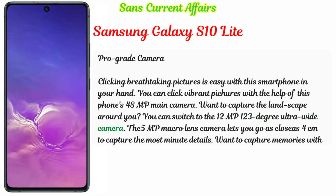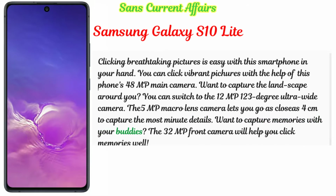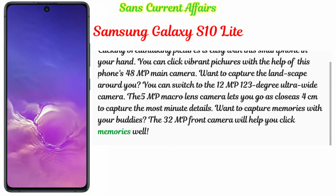123-degree ultra-wide camera. The 5MP macro lens camera lets you go as close as 4 cm to capture the most minute details. Want to capture memories with your buddies? The 32MP front camera will help you click memories well.